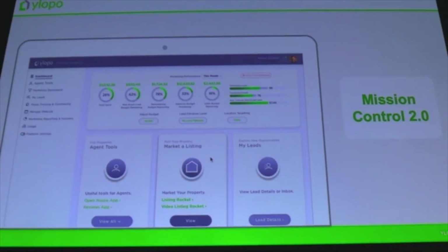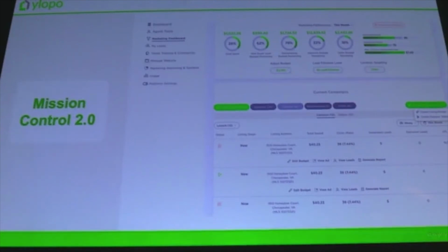One other critical feature is that we're going to allow them to put down their own credit card if they want to market a listing that you don't want to spend more money on. Whoa. Then as a team, as a broker, and then as a person that manages multiple expansion teams, you're going to have different logins into Mission Control and access to different features. So this is probably, again, one of our most requested features.